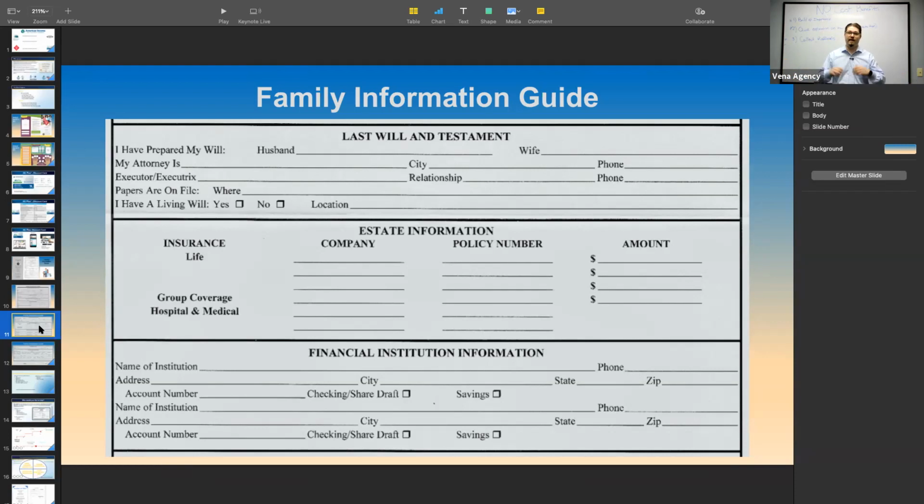Now, the next section down there, the estate information, this is by far the most important section on the whole family information guide, by far. This is where their life insurance goes. And I would tell them, Mary and Joe, this section, the estate information section, is by far the most important section on the whole guide. This is where you're going to put your life insurance, right?